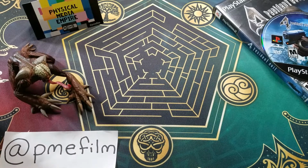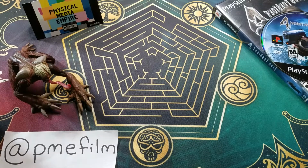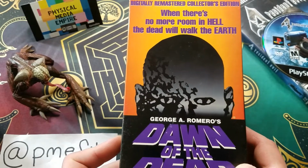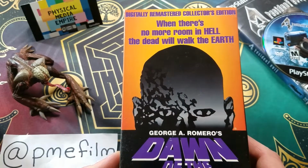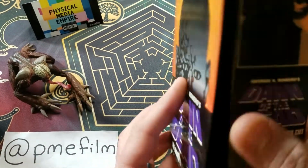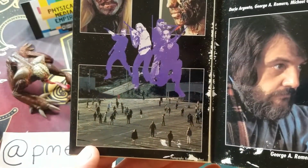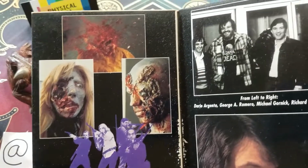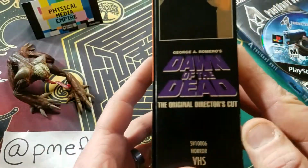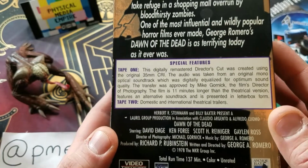And then before we get to these Fright Flicks packs, guys, here's my last VHS, which besides The Shining is definitely, I'm going to have to say, top two. So my top two favorite horror movies of all time, George Romero's 1978 Dawn of the Dead. And this is the digitally remastered double VHS collector's edition for the original director's cut. And as you can see, it opens up there. Just some really cool artwork from Dawn of the Dead, there's that classic headshot. And then some black and white photos of the production cast and crew. There's George himself, the director, and then on the back gives the features.